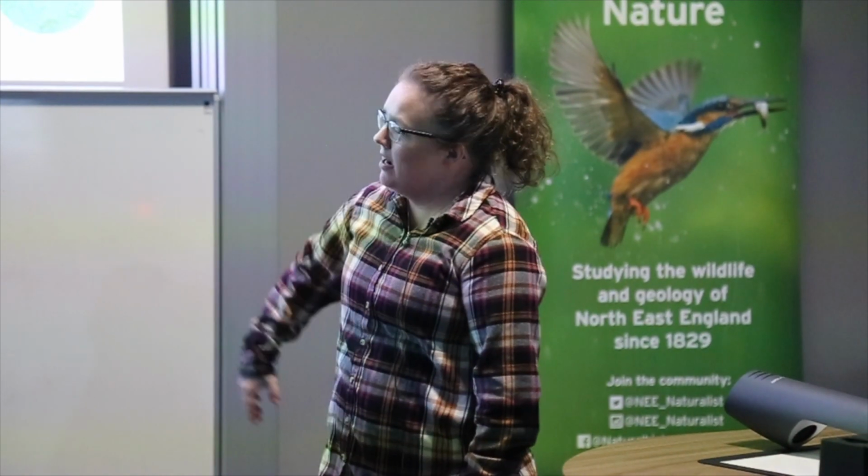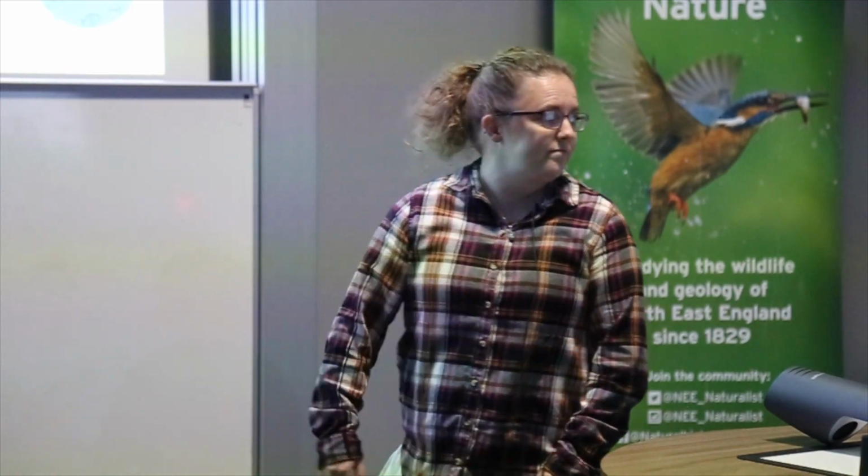And we have 3 nets because we want to capture the whole range of plankton. The size of zooplankton, which is the animals, will range from 0.2 millimeters up to barrel jellyfish. So it's from the smallest things to the largest.